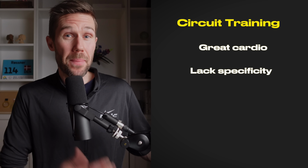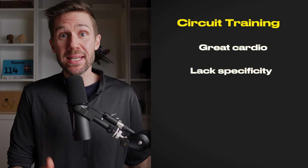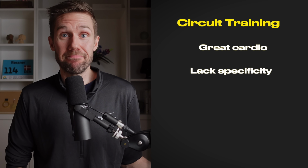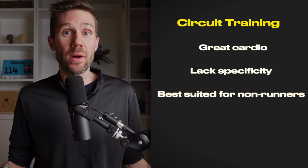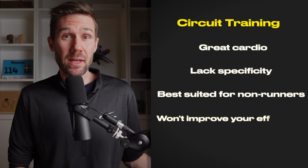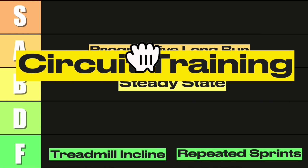You see, to make your body efficient at running, you have to do something that is movement specific. Or put another way, you need to run. So these workouts are best suited for people who just want to get in shape, but they don't really improve your endurance or your efficiency. And they can actually interfere with your running performance, because if you're doing too many HIIT workouts, then the quality of your runs will suffer, meaning your runs will be less effective. That's why I've put circuit training in the D tier.